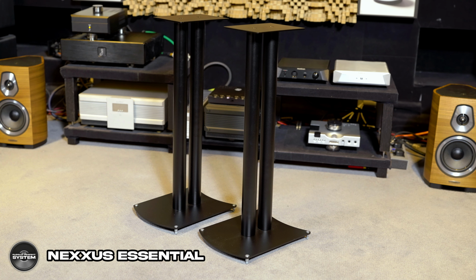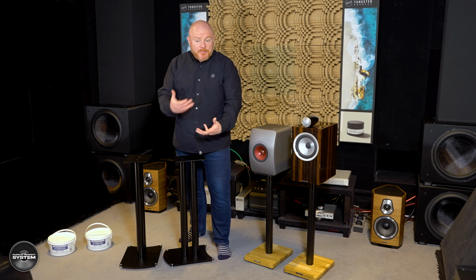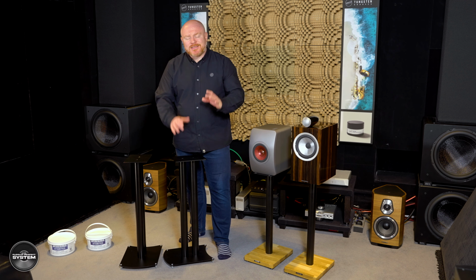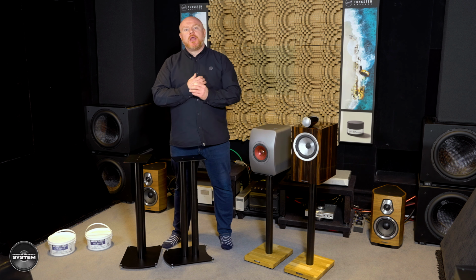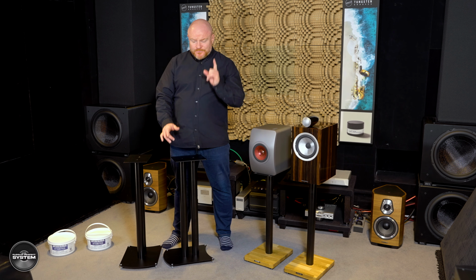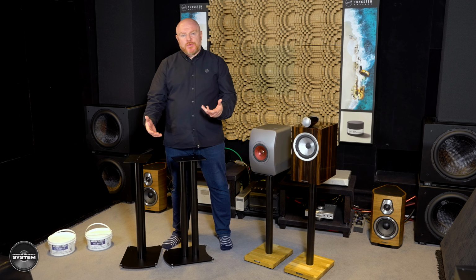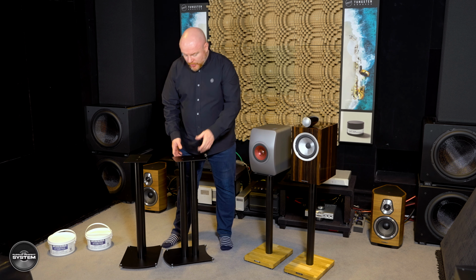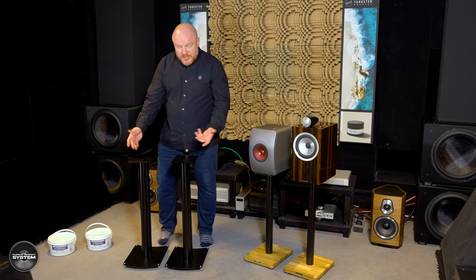The Essential version with the 2 50 millimeters is still quite sizable in terms of being able to add mass to the speaker stands, and that is what this really is all about. That is what the thicker tubes are all about, adding mass. And I can give you a really good example of why adding mass to a speaker stand is a really good idea. So these are both 2 identical Nexus Essential speaker stands.